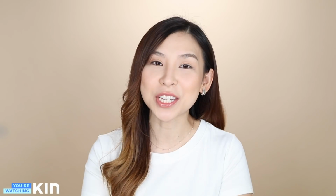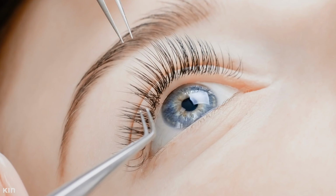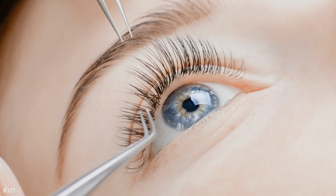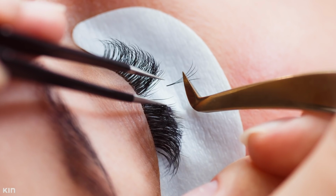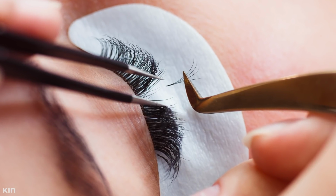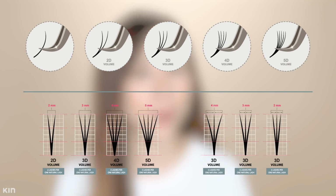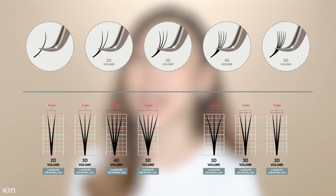Now, we all know lash extensions have been around for years, and there's actually a couple of types of lash extensions you can get. So there's the classic lash extension, where one individual extension is applied to your natural strand. Then there's the 3D lash extensions, where a fan of multiple lash extensions are applied to each of your natural lash. These can range from 3D up to 6D, meaning 6 strands of extension per natural lash.